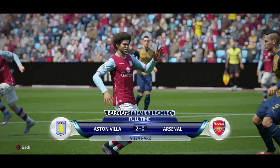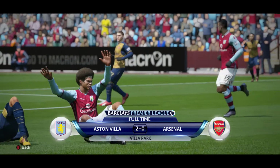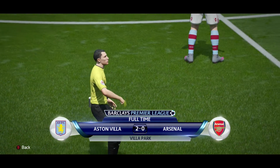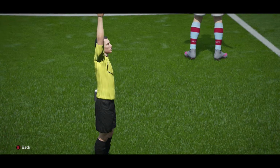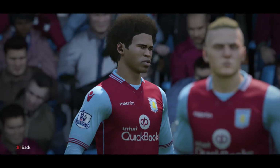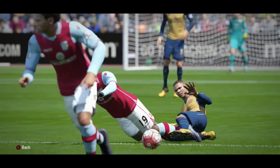Another game, another win. I'm really starting to believe now. Could this be our year? Leicester doing it in the Premier League in real life. Maybe fairy tales are a real thing. Aston Villa with another big win against another top team in Arsenal. They had the better of the opening 10 minutes. That's definitely to be said.